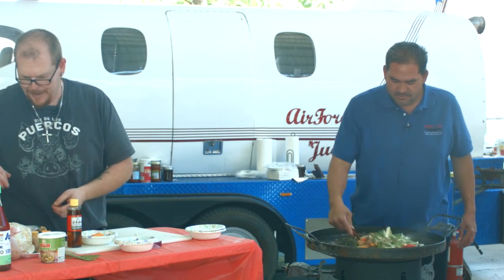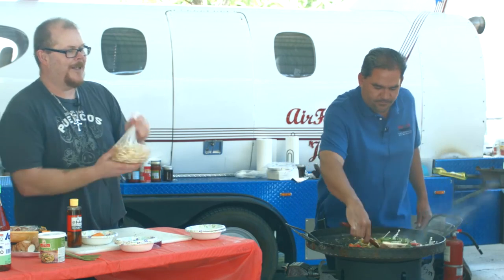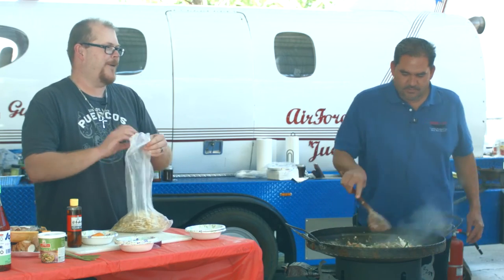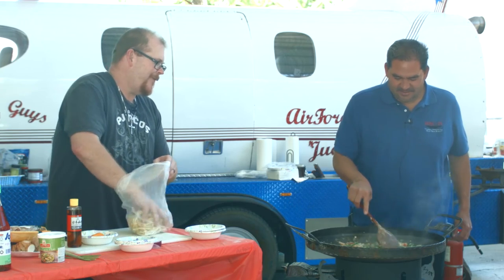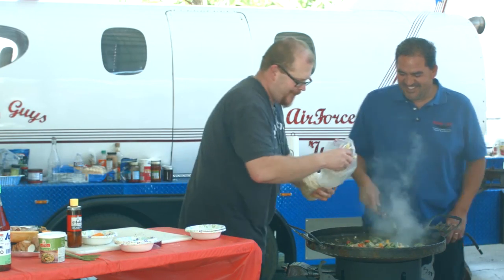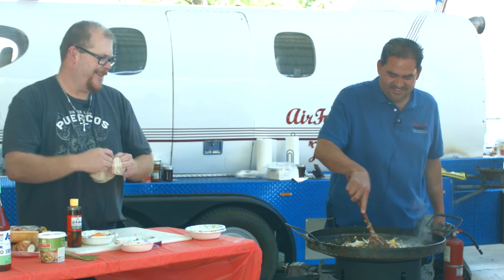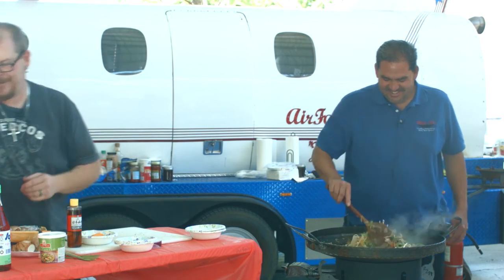Snow peas. Cool. Last but not least to go in are the bean sprouts. Now, these aren't normal bean sprouts. These are super sprouts. These are mung bean. I like the mung beans, it has a better flavor and they're good for you. Just gonna go in with a handful of these to make it look pretty. Because like I said, it's all about visual. Eating with an eye.